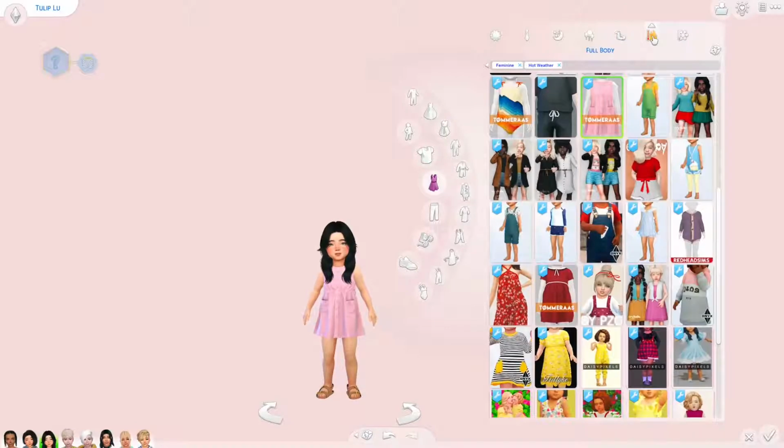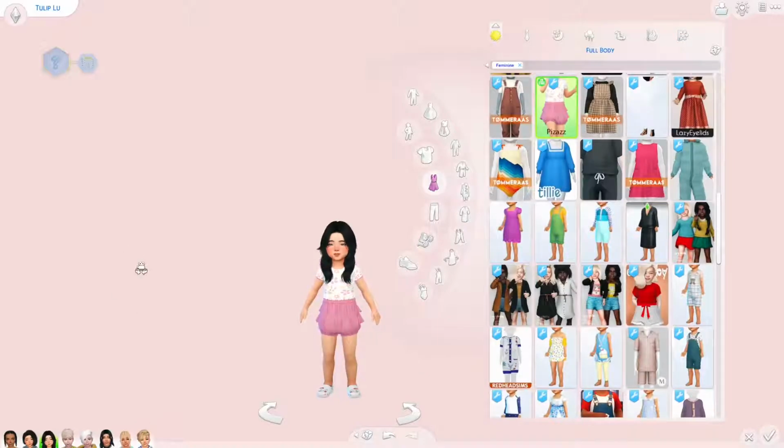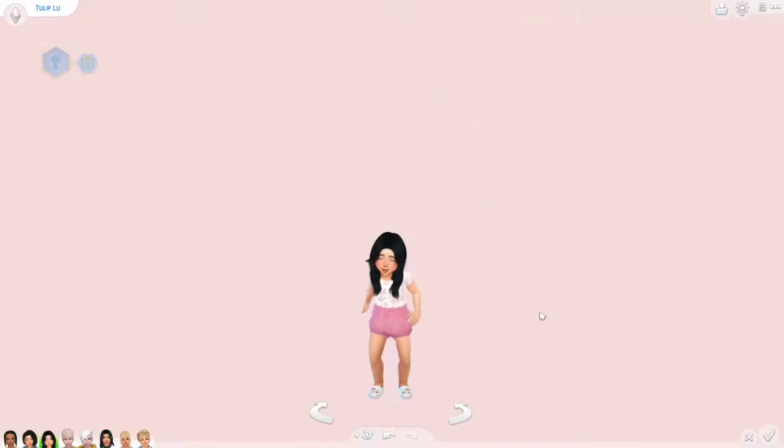Up next, we have her hot weather and her cold weather. I did give her some leggings too, but this one's a little bit different. Has cute little hearts on it. And I'm like, it's so cute. So this is how our girl Tulip is looking. She is going to be our heir. And let's just hop right into the chaos.